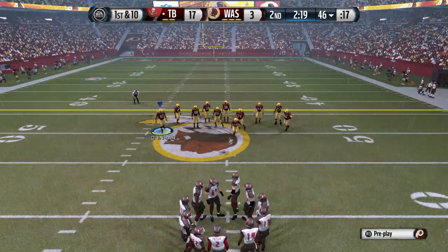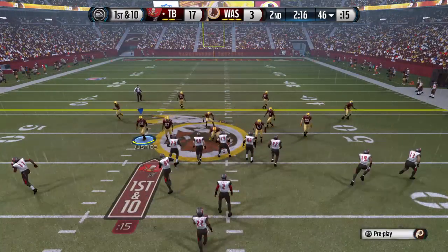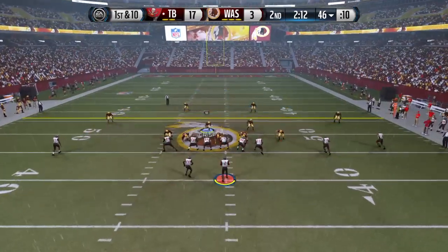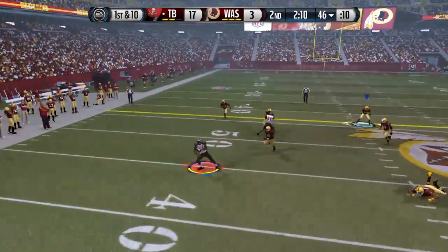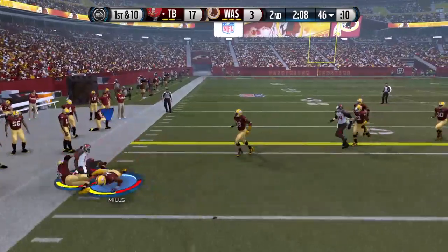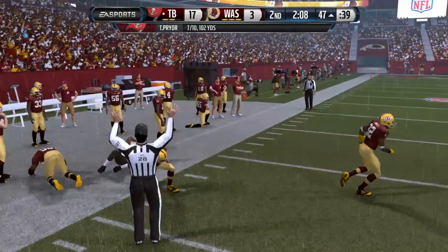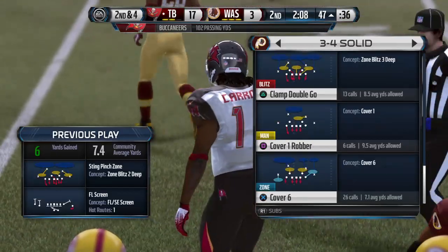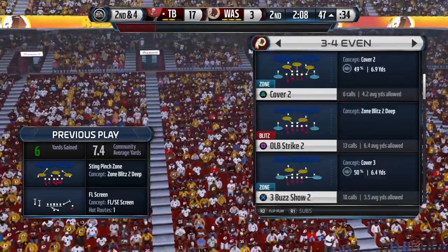The offense is set at the line for the first down after that completion. Setting up screen. Makes the reception. Well, when you keep chipping away with these short throws, sooner or later that defense is going to come up, and when they come up, that's when you throw it over the top.